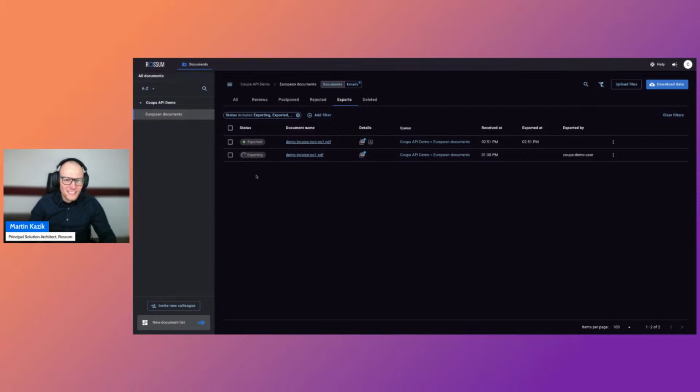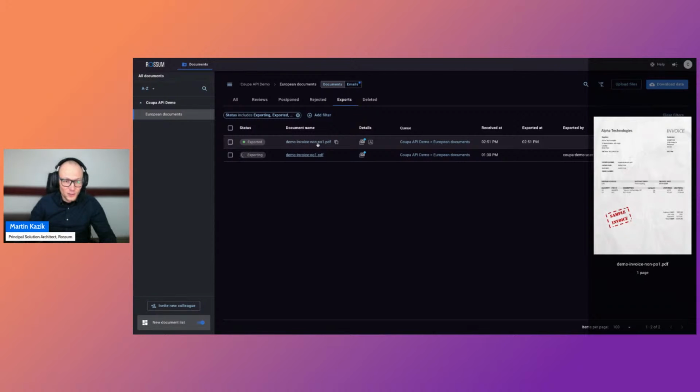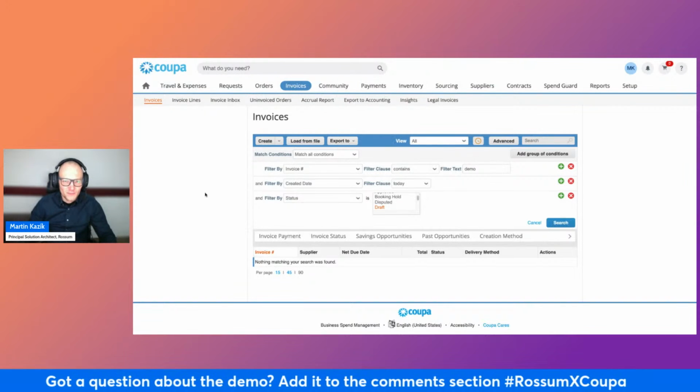You can see that it is exporting. In the meantime, the other document, you can see that it was exported just 4 minutes ago. The other document was processed and exported to Coupa. You can see this little A, which indicates that it was exported automatically. I am now switching to Coupa, where the second part of this demonstration will happen.